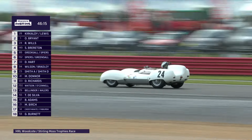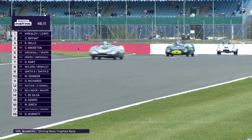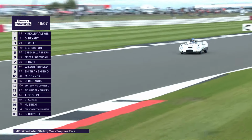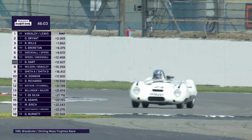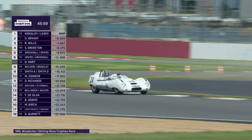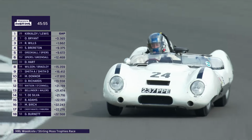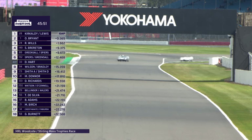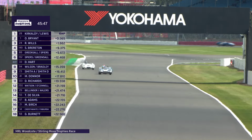Now, the leader currently of the Woodcote Trophy is the Jaguar D-Type. The car that started on pole is the Jaguar D-Type, but it is not the same Jaguar D-Type that now leads that started on pole. Jaguar D-Type car number 144 in 20th place overall. That is the car that leads the Woodcote Trophy, and the Jaguar D-Type, a very easy car to spot. He is in quite a lot of traffic at the moment, but the D-Type with its long hump behind the driver is a pretty easy spot.